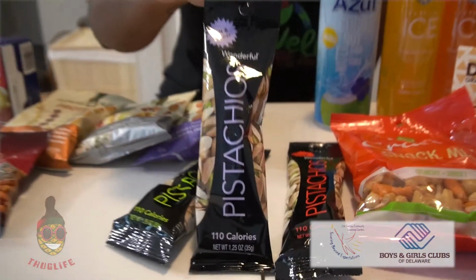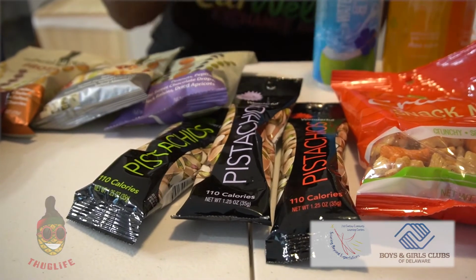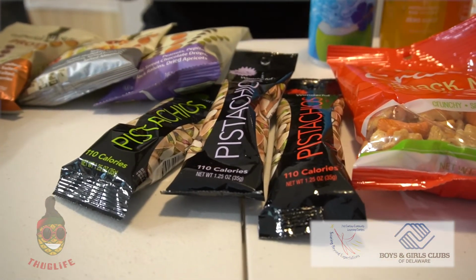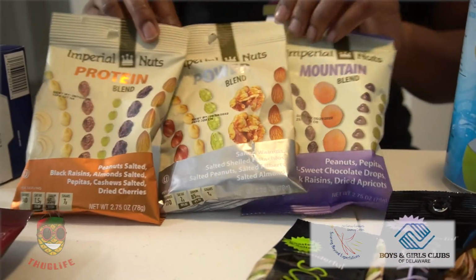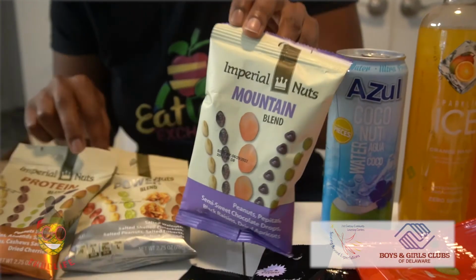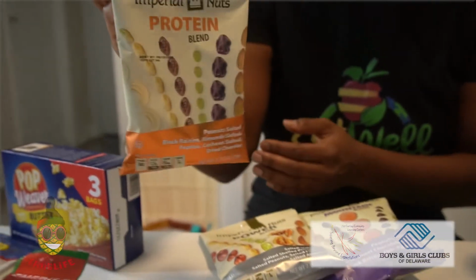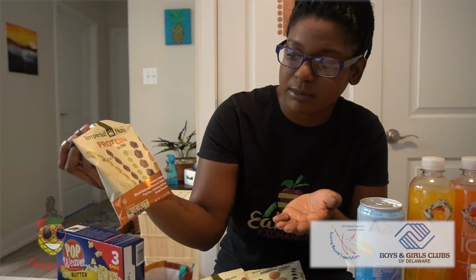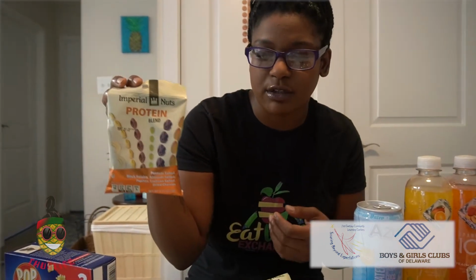Here you see we have some pistachios, and we have salt and pepper, just regular roasted, and we also have a sweet chili. You could also get nuts in different types of trail mixes, and the trail mixes can have different things in them. Like this one in particular, it has chocolate chips in it. This one has walnuts and almonds, or maybe you're into raisins, and then that's what this one has, along with this has peanuts, raisins, almonds, pumpkin seeds, cashews, and dried cherries.